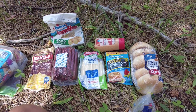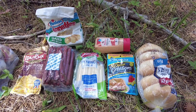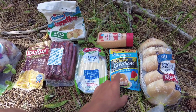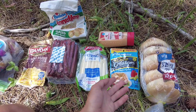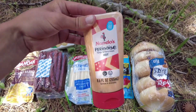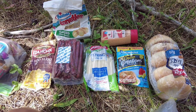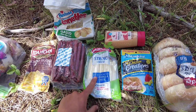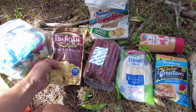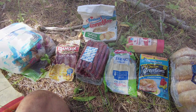Alright, so it's almost 12 o'clock and we're just taking a break now. I figured I'd give a quick update on the kind of food that I've been packing out for those of you that are curious. So, got bagels, I've got this chicken salad in a packet, I also sometimes do tuna, and then I got my good old Nando's Peronaise, so like peri-peri mayo. I got these mozzarella cheese strings, I got loads of pepperoni, got my Idahoan mashed potatoes, got some donuts. I'm feasting. It's amazing.